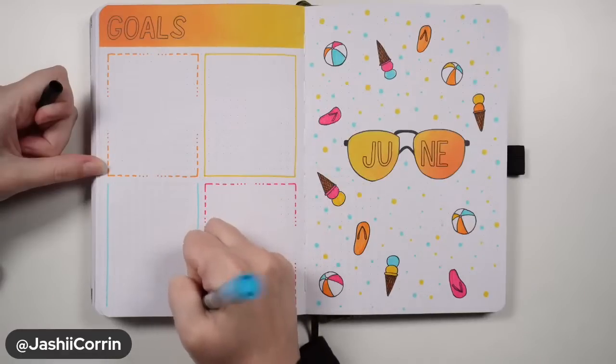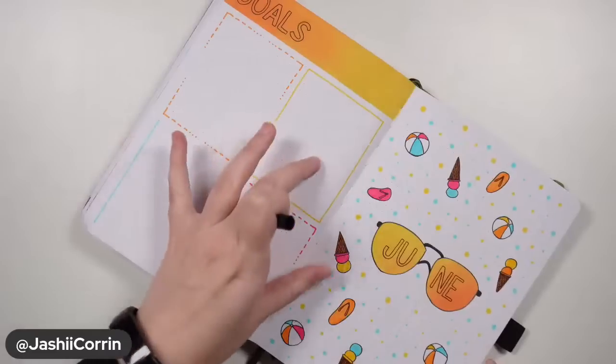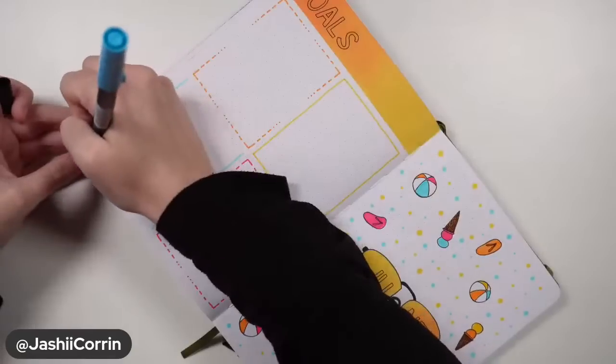Because this is kind of similar to the design that I used to do for my cover pages. So I'd have like a calendar, a goals list, a list of things to do, and like a quote section.